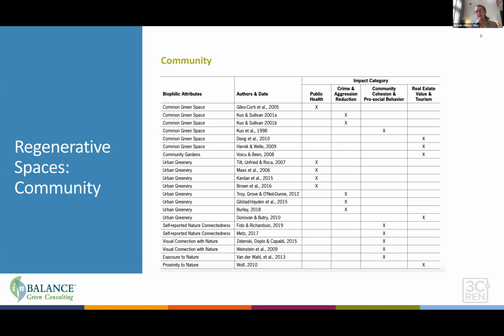And then the third category that I want to highlight here, because we are talking about regenerative communities, is community impacts of incorporating these sorts of design moves. Specifically here, it's a really interesting scope of work. They summarize studies on community and impact categories such as public health, crime and aggression reduction, community cohesion, pro-social behavior, and even real estate value and tourism. And at the scale of community, design elements such as a common green space, urban greenery, and a sense of nature connectedness all contribute to improved community health across these measures.